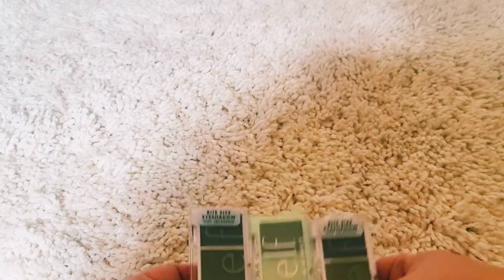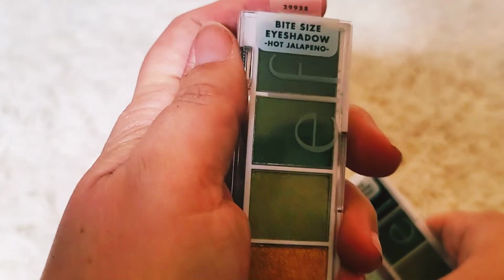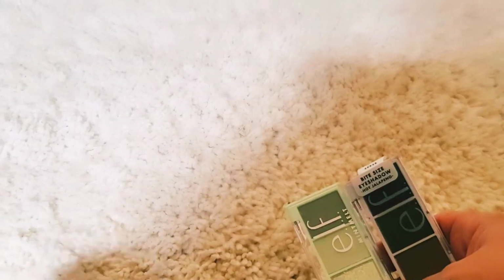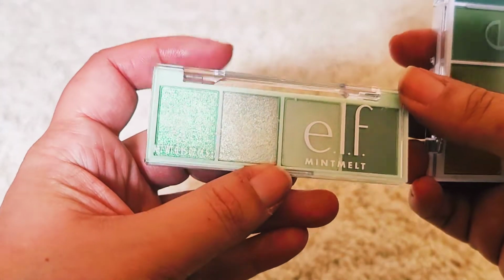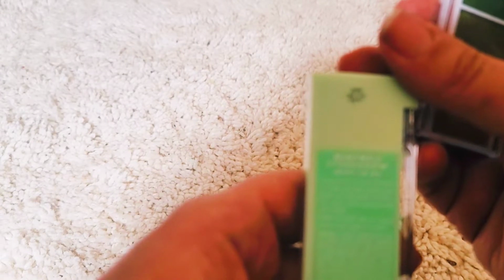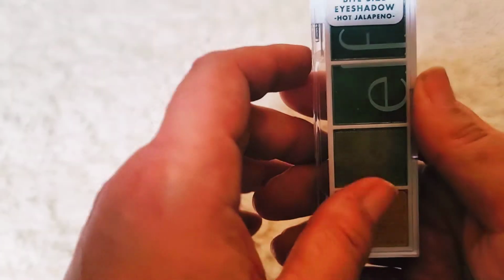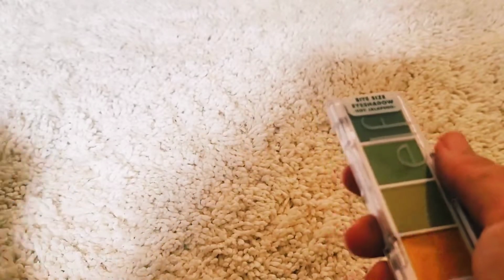I bought these, and I told y'all I got a thing for green. So this is the hot jalapeno. I'm not going to open these because they're probably the newest stuff in my collection. This one is mint something or other, mint to be. Super pretty, and oh, I have two hot jalapenos. See? That's why I can't be trusted in a store. So I guess one of these is going to get given away.